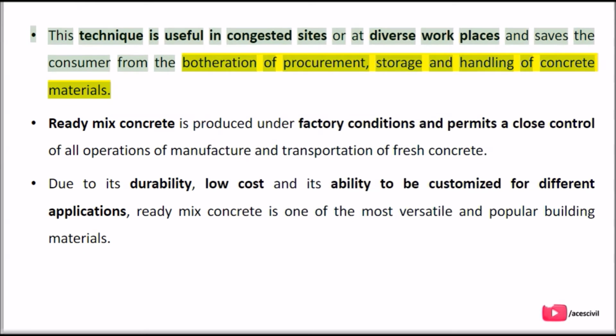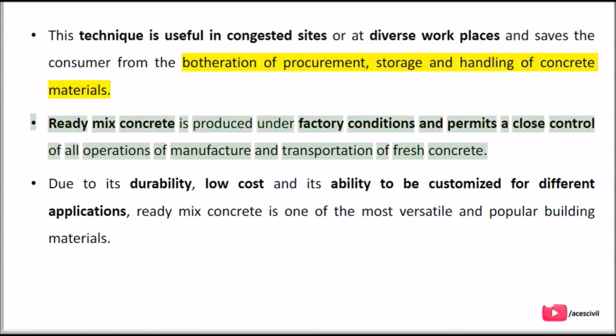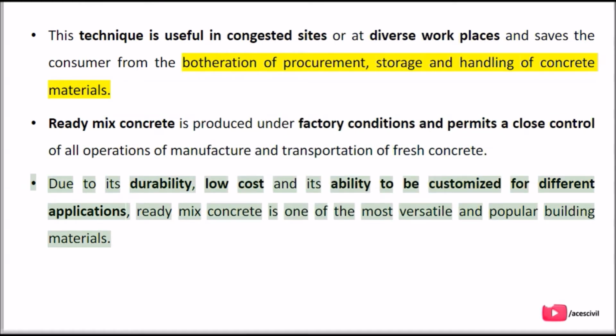This technique is useful in congested sites or at diverse workplaces and saves the consumer from the botheration of procurement, storage, and handling of concrete materials. Ready-mix concrete is produced under factory conditions and permits a close control of all operations of manufacture and transportation of fresh concrete. Due to its durability, low cost, and its ability to be customized for different applications, ready-mix concrete is one of the most versatile and popular building materials.